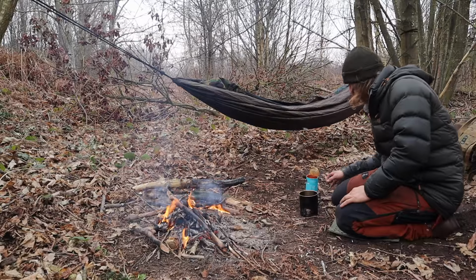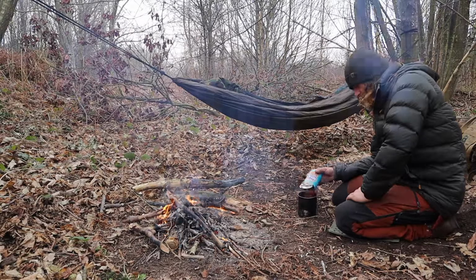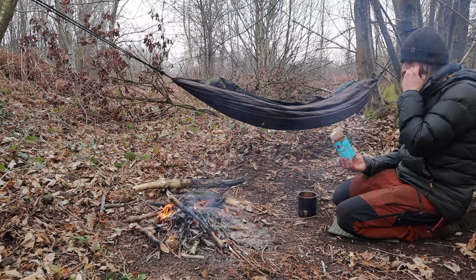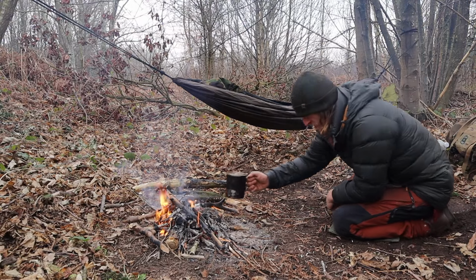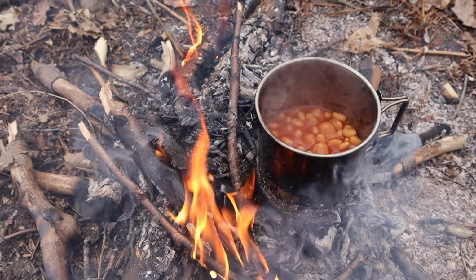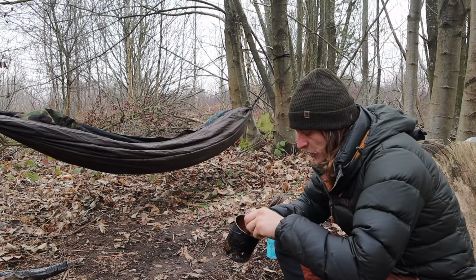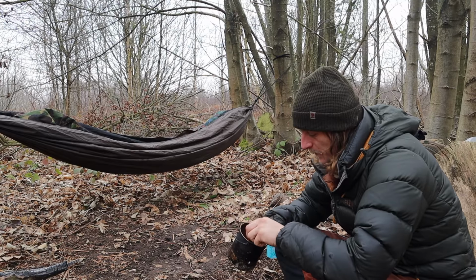Well, I'm not going to mess about with a pot hanger or anything this morning. I'm not actually very well this morning. I haven't really got the energy to do much today. I'm hoping if I get these sausage and beans into me, it might perk me up a little bit. Good old sausage and beans. Don't even know if I can finish it, you know.